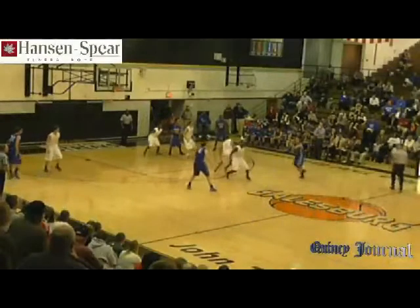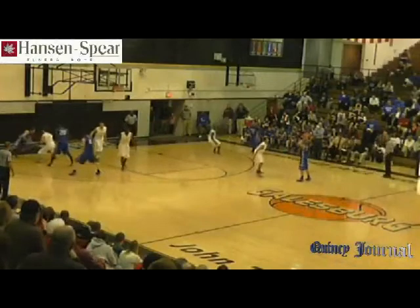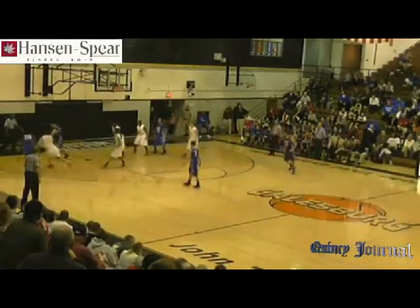Here's Elby. Had a man flash at him, but gets it to Mellon, high post. Right back to Elby. Elby takes a look. Devils running some screen action. Now they find Thomas. Thomas looking for Mellon. Instead rises for a 19-footer, no good.